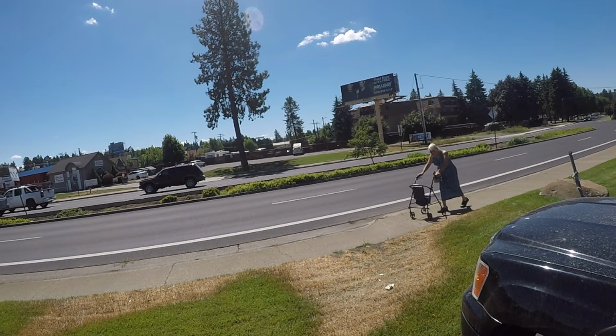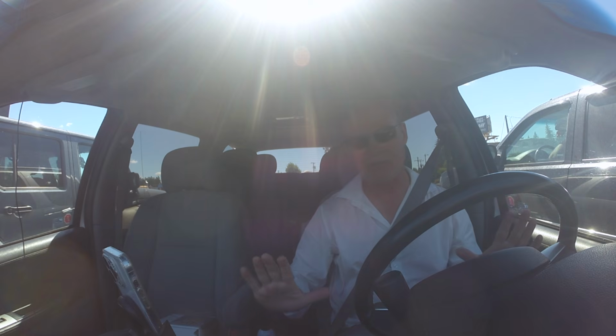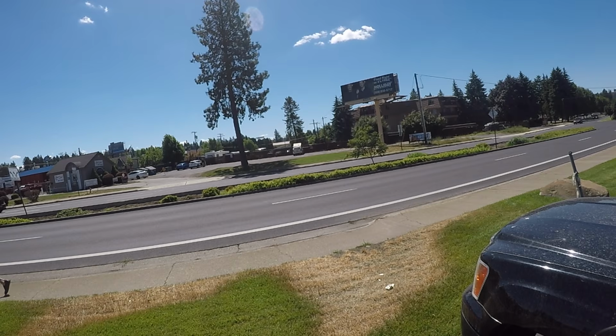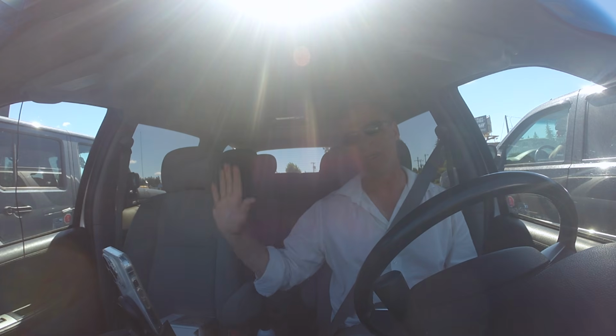Your mirrors are adjusted because you showed up. You did a pre-trip inspection the night before on your vehicle and you cleaned it out, got all the stuff under the footwells, all the garbage, cleaned it up, because you don't get a second chance to make a first impression on your driver's test. Passenger side seatbelt works and the seat works.